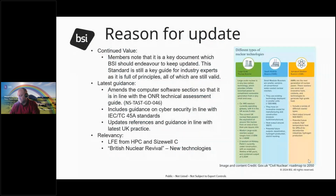So yes, reason for update. It was updated in 2016, which in terms of standards wasn't that long ago. But a lot has happened since 2016 in the nuclear industry. We decided that this document is still very relevant and of value to authors and to the readership, and decided that we wanted to keep it up to date. The lesson from before was that it sat and was out of date, and it took a lot of time to update. So this time we wanted to keep it very relevant and improve and reissue it with an 8-year window.